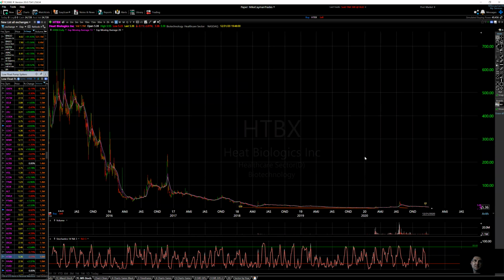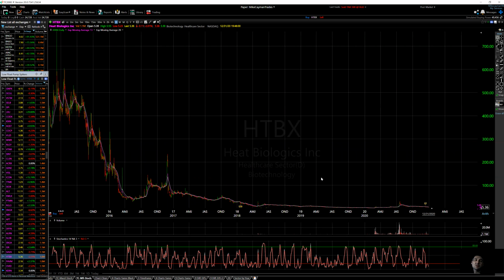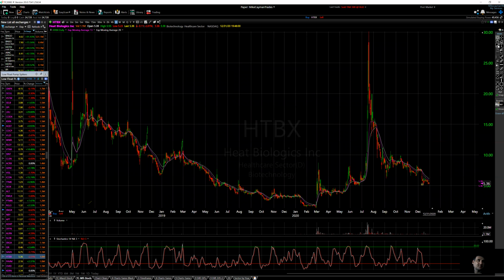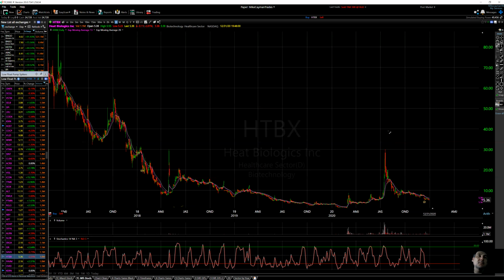HTBX. I got all these lines here. Let me delete these. Yeah, this is total junk stock. You can see it did a reverse split recently. Trying to draw lines now. How would this play out? If I draw it down here, when these have splits, it's tough to draw any lines.